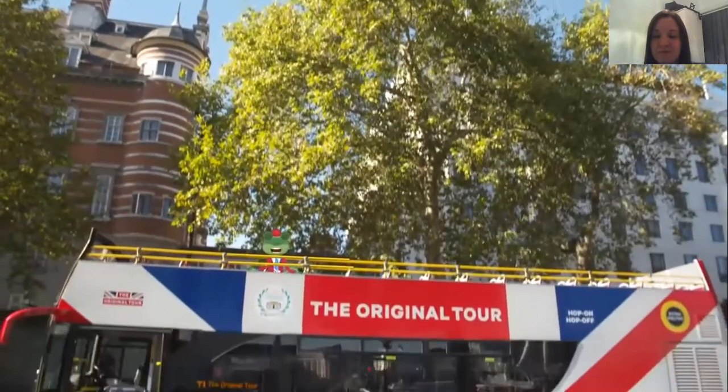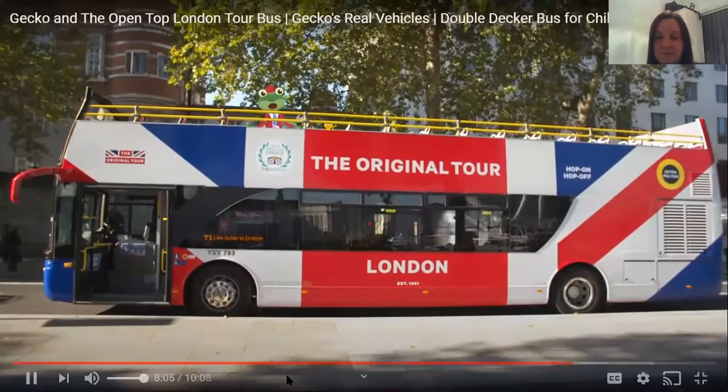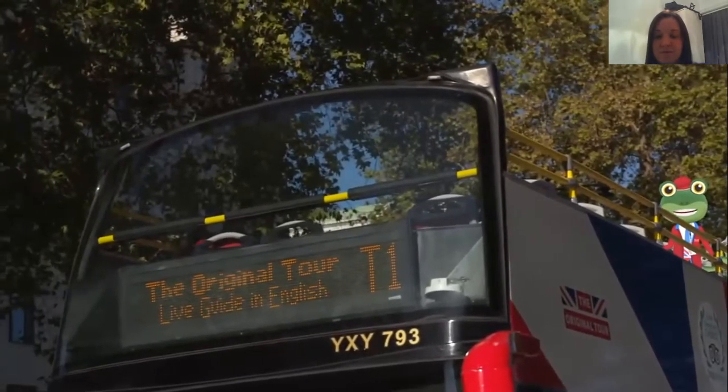Here we are back at base at the end of our tour. I've loved learning all about London today. Do you remember all of the places we've been today on our amazing open-top tour bus?